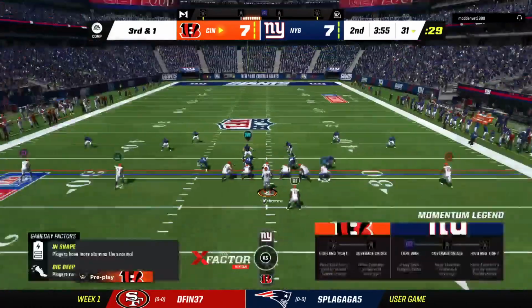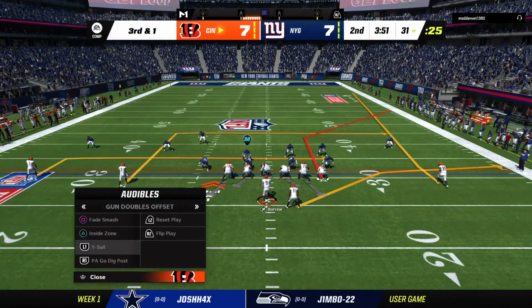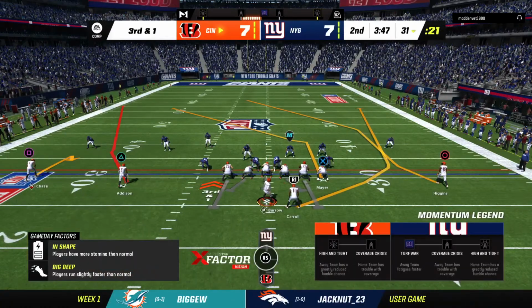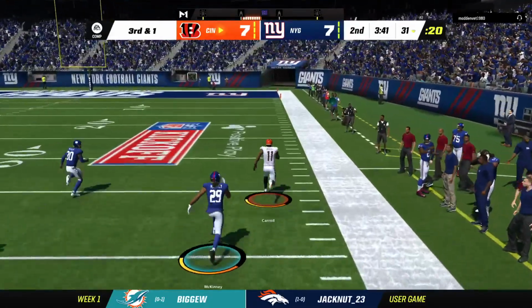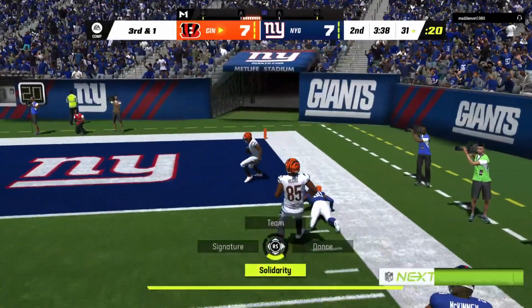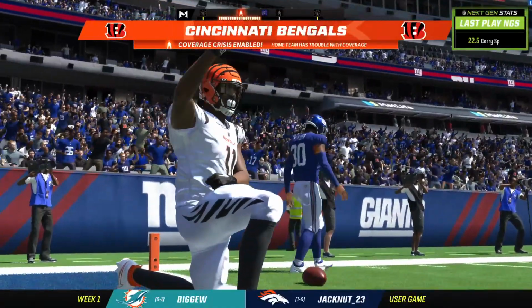On one, ready? They have 5 in the secondary now for the Giants on third down. 11. Burrow looking to pass. Quick hitter here, it's complete. Finding room at midfield. There he goes, right side. And all the way in for a Cincinnati score.